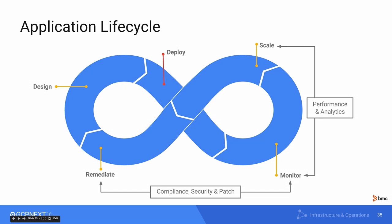So if you typically think of your application lifecycle, this is the general loop around it. You have the design stage of building applications and deploying them, and then subsequently you scale both for performance and analytics purposes, as well as you monitor for compliance, security, and patch.